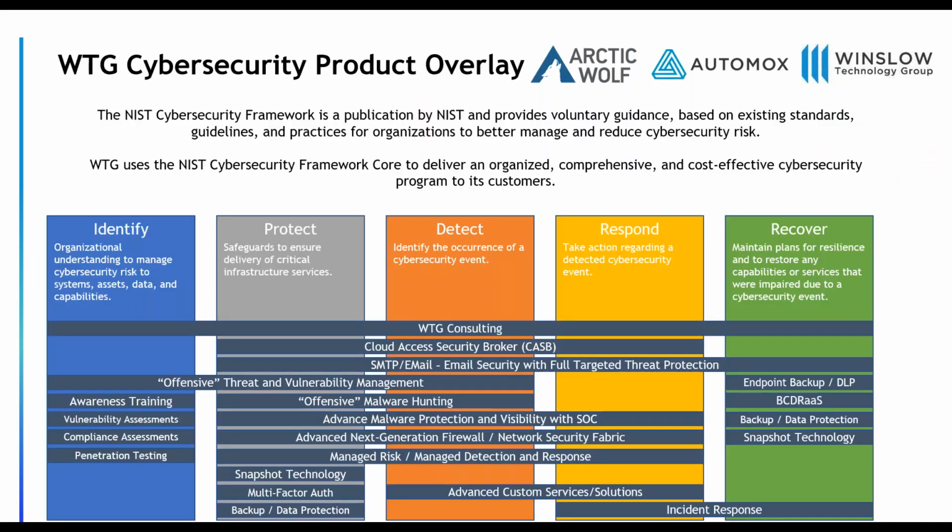Lastly, before I yield the floor to our guests, I'd like to point out that our cybersecurity solutions and process in general are based on the NIST cybersecurity framework shown here. We strive to provide our customers with an organized, comprehensive, and cost-effective cybersecurity program that spans all five pillars of this framework, providing a holistic approach. And with that, I'll turn it over to John.